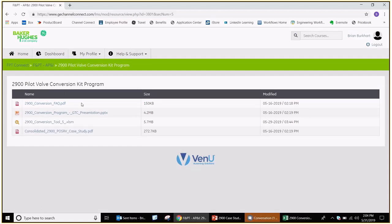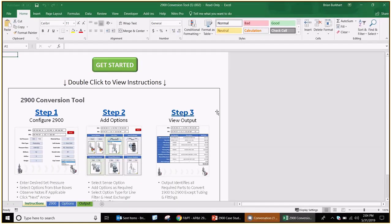So there is a 2900 conversion frequently asked questions document that will address some of your commercial questions, some of your logistic questions, technical, all that good stuff. There's a presentation that will explain the 2900 conversion kits, talk about the part numbers, the scope, the pricing, some of the marketing material that's been released and will continue to be released to support this initiative. And then there's what's called the 2900 conversion tool. And I'll quickly demo that for you here.